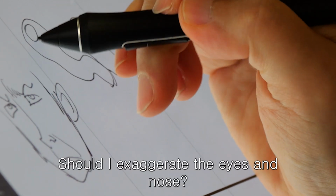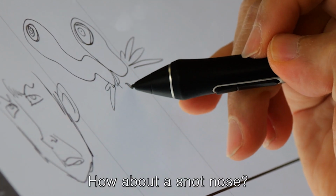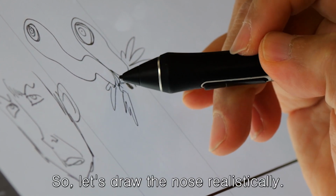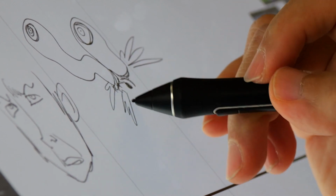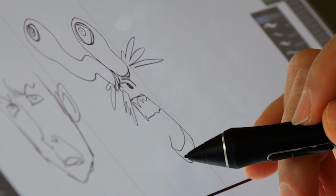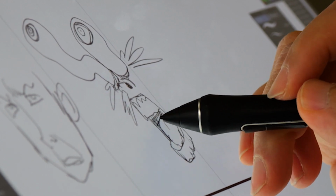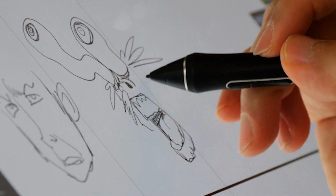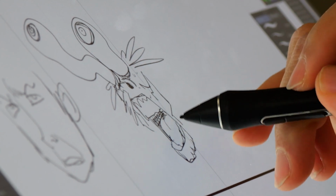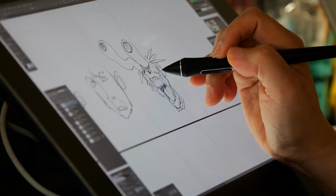Should I exaggerate the eyes and nose? How about a snot nose? In the manga, drawing the nose realistically with nostrils can look funny. So let's draw the nose realistically. I'll also draw the mouth a bit realistically. Draw an exaggerated but realistic style. And cheekbones and some sweating. There!